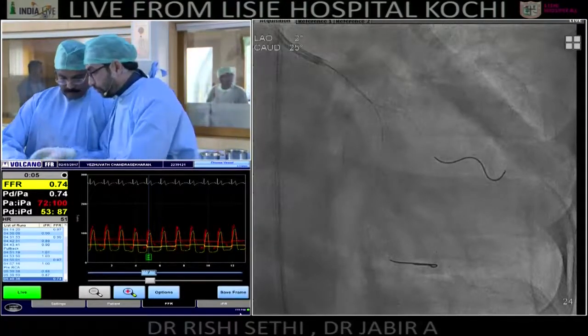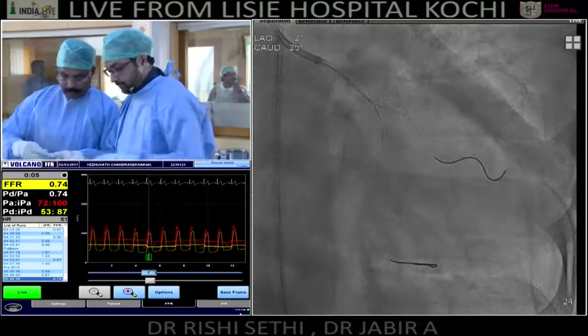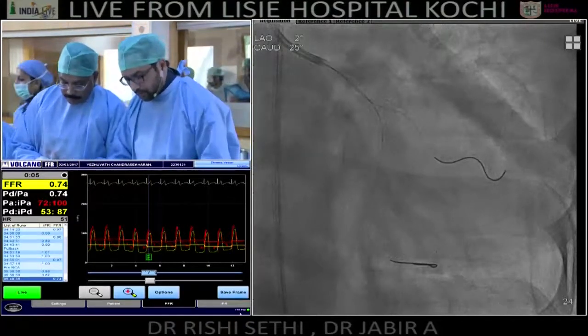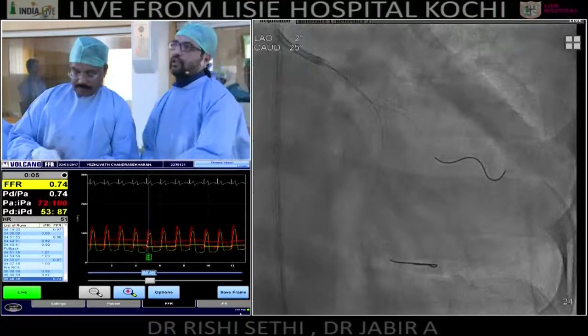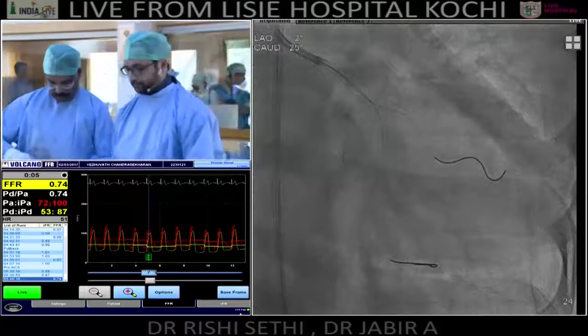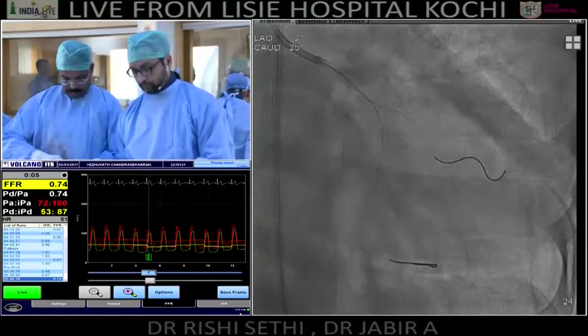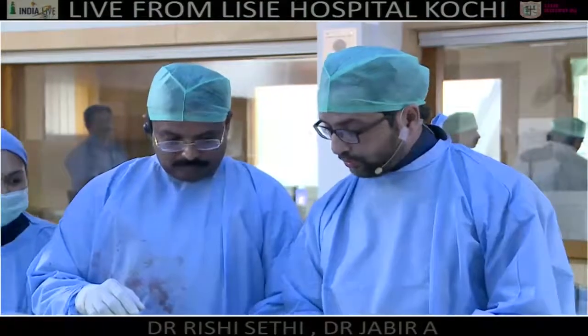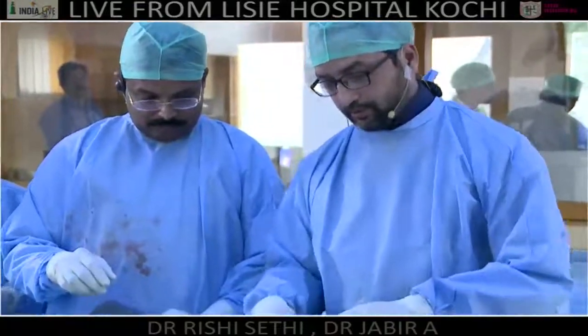2:15. So what are you doing? You're doing the circumflex? Rishi, you're doing the circumflex? Yeah, I'm doing the circumflex after OM2. After OM1, you mean? After OM1. OM2. He's doing distally only. Oh, just a small portion there. Okay.